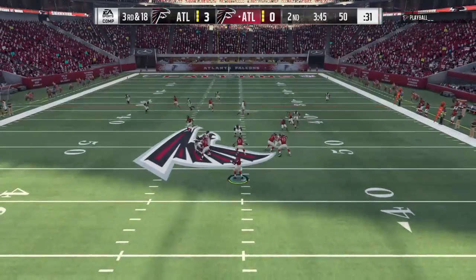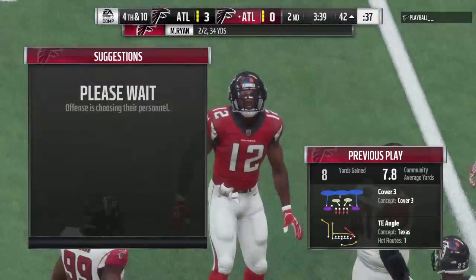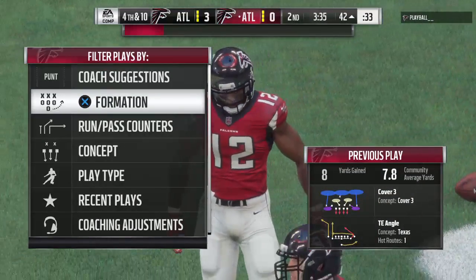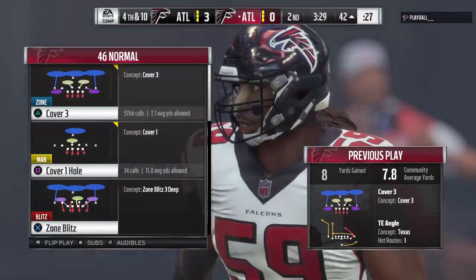From midfield now, here's Ryan. Here's Sanu on the catch. And this time he's able to take it down to the 42. It'll be a gain of 8, but it also lead to a 4th down. That's certainly playing down in distance very well by the defense, isn't it? Take whatever you want underneath, by all means.